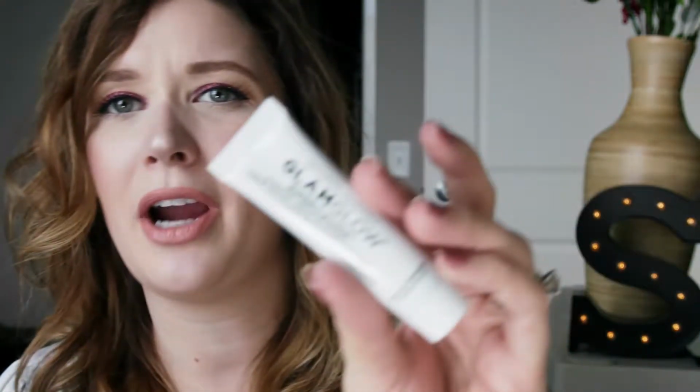GlamGlow Supercleanse Clearing Cream to Foam Cleanser. I feel like we get a crap ton of GlamGlow. Don't get me wrong, it's an expensive brand, but it's not like my favorite brand. I don't know. Is that weird to say? I don't kind of go out of my way to find stuff from them.